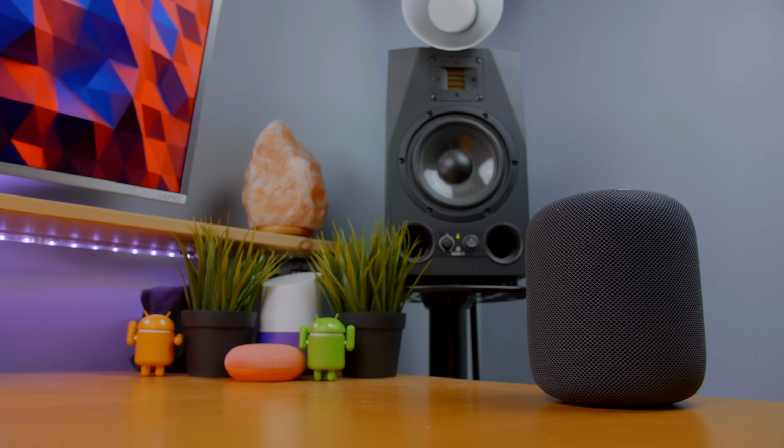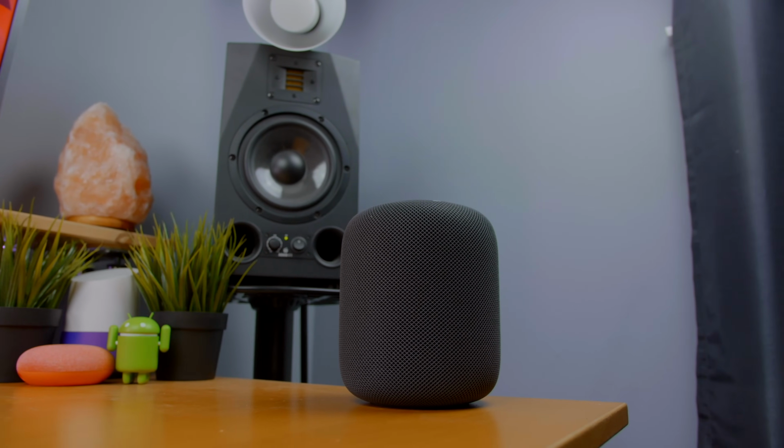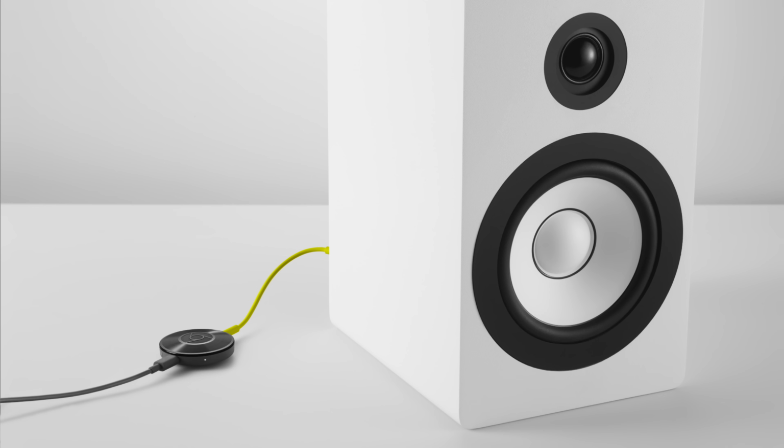The Apple HomePod is fairly expensive, so what I would suggest getting is a pair of nice bookshelf speakers like the ELAC B5s, and then getting a Chromecast Audio, and you'll get the smart home features that way. So with that, you would save $100 and get the amazing features of the Google Assistant.